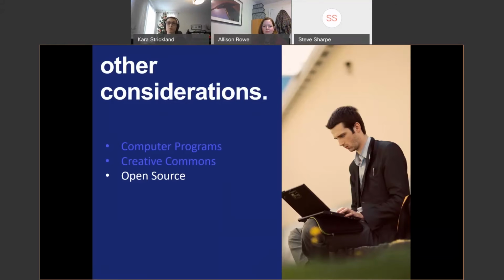Or if you get it from a website that provides them for free, is there a license to utilize that picture? And make sure that you do that so that you're not infringing, so that you're not going to get a cease and desist letter or get sued for infringing on copyright.